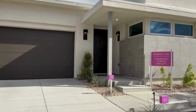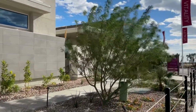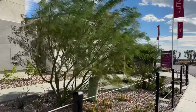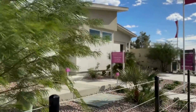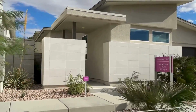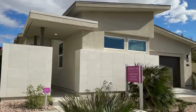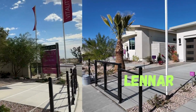Lennar is a national publicly traded builder. They're in a lot of states throughout the United States, over 20, maybe 25 or 26. I'm in no way affiliated with Lennar. I'm an independent real estate broker. I can represent you in the purchase of a home they build here at Miralon, or I can represent you in the purchase of any home in the Palm Springs area.